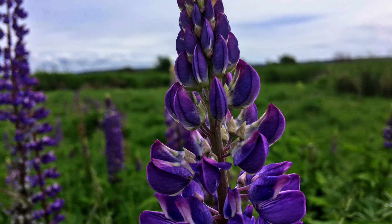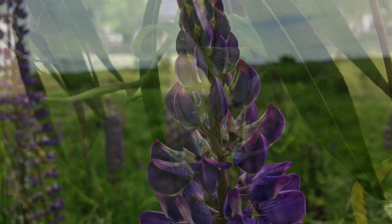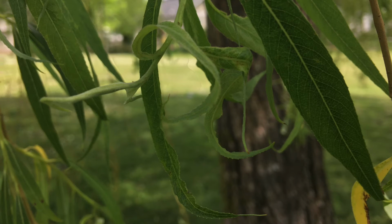Even though the iPhone 6s Plus doesn't have a built-in portrait mode, I was able to get a good natural bokeh effect, which turned out really good in these photos above.